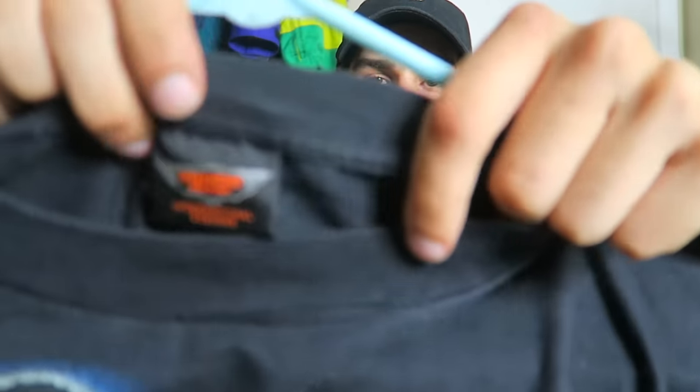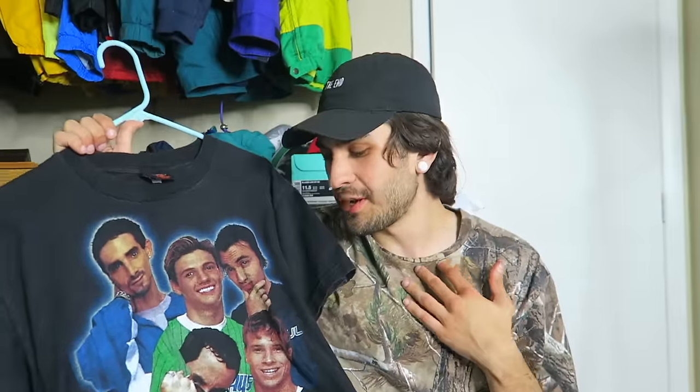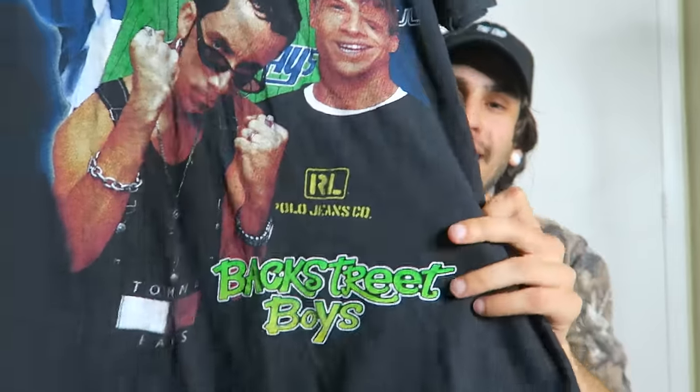This is vintage with tag. So I was so hyped I found this. I think I paid $40 shipped, which again, I didn't haggle with price. The guy wanted 40, and I was like, you know what? I will definitely pay $40 shipped for this. So it was just super fire. Again, Backstreet Boys both wearing Tommy and Ralph.